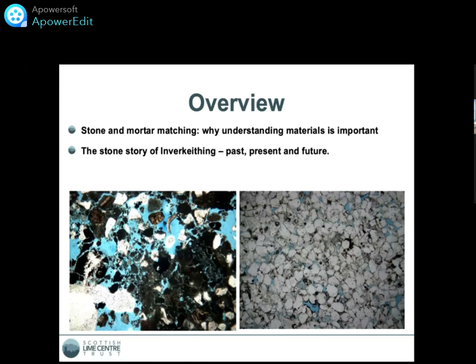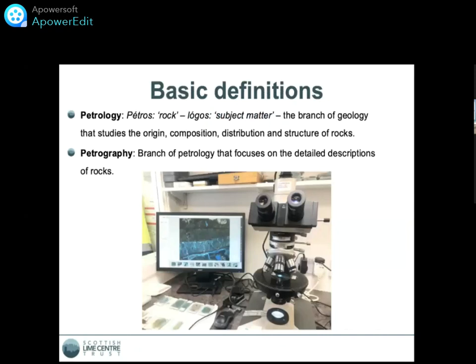On this screen here, we have two images. The one on the left-hand side is a thin section image of a mortar sample, and on the right-hand side is a thin section image of a stone sample. And here is a picture of the type of equipment we use to look at these. Now, a thin section is what we use in petrographic analysis, and that is the type of analysis that focuses on really detailed descriptions of the fabric of rocks and also of mortar.